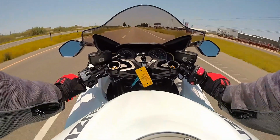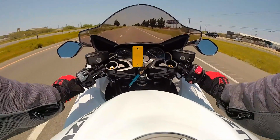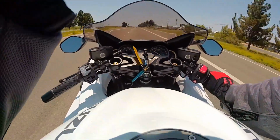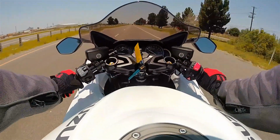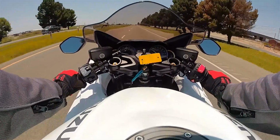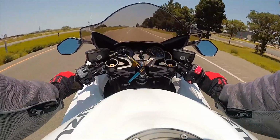Feels good. Man, these bars are low. They're closer in than on the old Hayabusas, on the Gen 1, which is great. But man, they are low, and you are, without question, in sort of a cramped position on this bike. I'm sure that's adjustable one way or another. Different rear sets. I'm sure there's a way to raise these bars up.